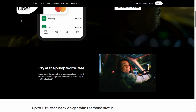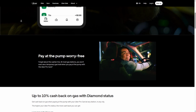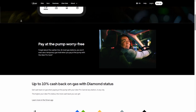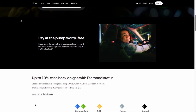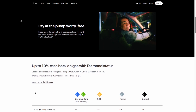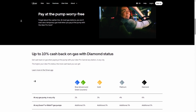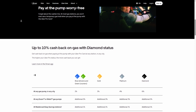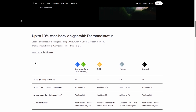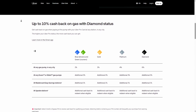Once your Uber Pro card is activated, your rewards automatically start working in the background. You don't need to manually turn anything on. The rewards you earn are based on your Uber Pro tier, your location, and the types of purchases you make. For example, drivers can earn cash back on gas purchases at participating stations, get enhanced rewards for using EV chargers, and even earn cash back on car washes, oil changes, or certain restaurants. The exact percentage varies, but the card is designed to help reduce common driving expenses.